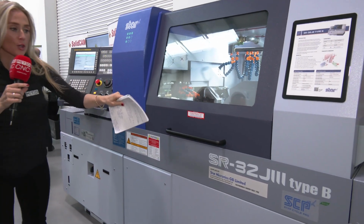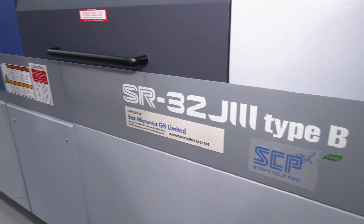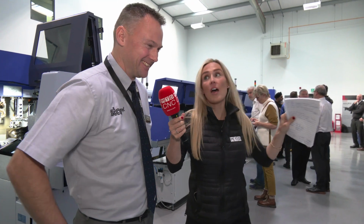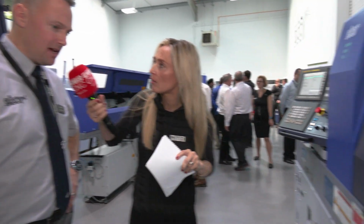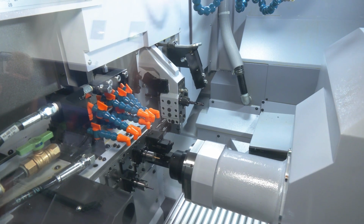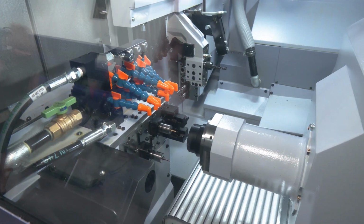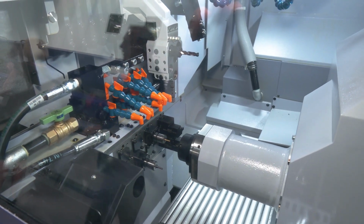SR32 J3 Type B. Why the long names? Good question. I'll come back to you on that one. I think you said this is one of the most popular machines you sell. At the moment, this is our biggest selling model. Really, the J3 is version 3 of the SR32J. It's the evolution. It's progressed over the years, and this is the latest one, and customers love it.